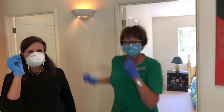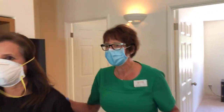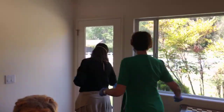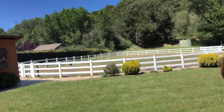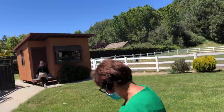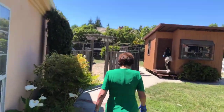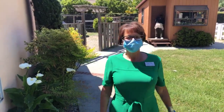Okay, we have the key. So we're going to use Cynthia's magic key. Open the side tack room. This one right here? And some folks are on the property here riding horses right now. I think we have some white fluffy horsehair on the ground here. Oh, we got somebody else. It's too bright out here.